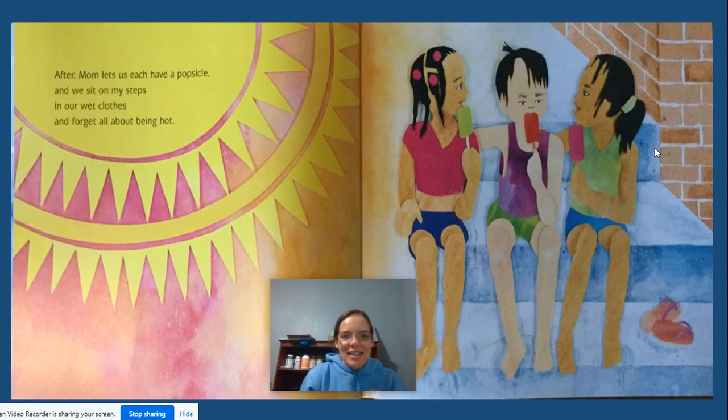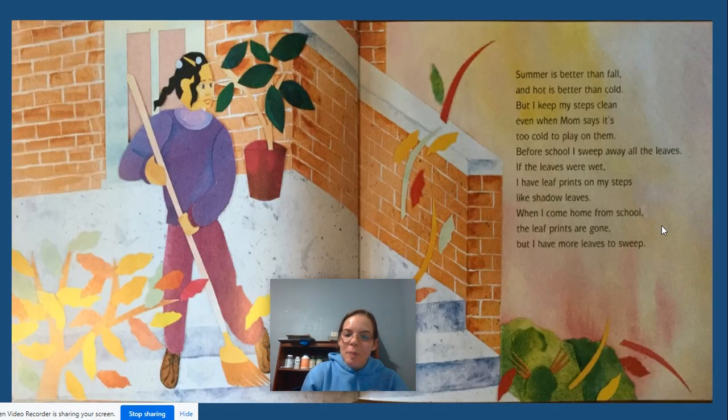After, Mom lets us each have a popsicle, and we sit on my steps in our wet clothes and forget all about being hot. Wonder what flavor popsicles they're having. Looks like maybe lime or apple or berry. Very yummy. Summer is better than fall, and hot is better than cold.